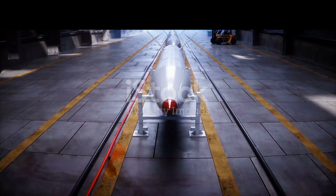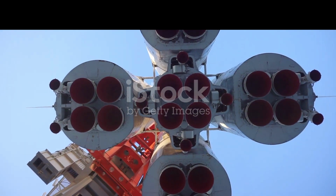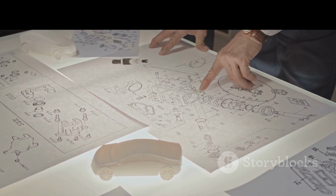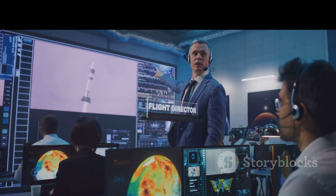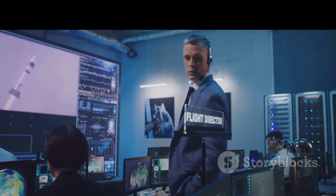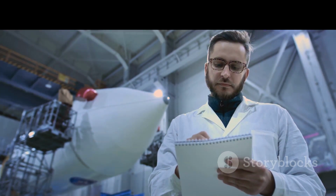To business. Building a rocket is like assembling a giant, complicated Lego set, but with much higher stakes. It all starts with a design, a blueprint that outlines every single detail. Engineers, the masterminds behind these incredible machines, use powerful computers to create these designs. Once the design is finalized, it's time to start building.